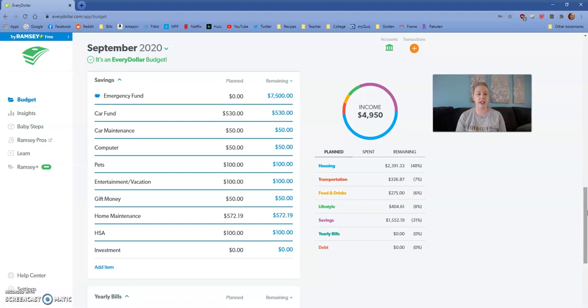So my car fund, $530 into that. I figured if we're doing at least $500 a month, that will be at least $6,000 a year, and we already have a couple thousand in there, so that feels really good. Car maintenance, my goal was to have $750 in that account, and we are just over $700 right now. So putting $50 in there, we will be where I'd like to be, and we won't need to put anything more in there unless we have something done with the car.